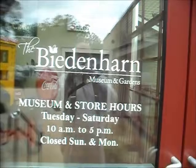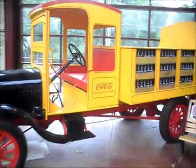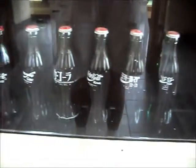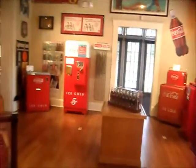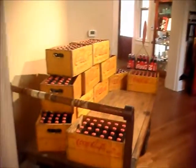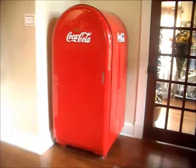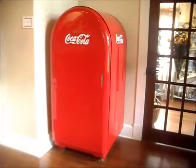The Biedenharn Museum and Gardens, still in Monroe, Louisiana, which among other things has a Coca-Cola museum. Covering the world with Coca-Cola. This is not a vending machine, it's just a storage or a cooling machine. Biedenharn was the first bottler of Coca-Cola, and that's where he made his money.